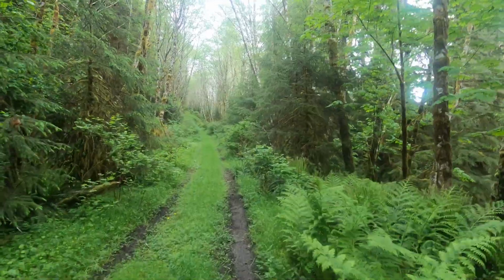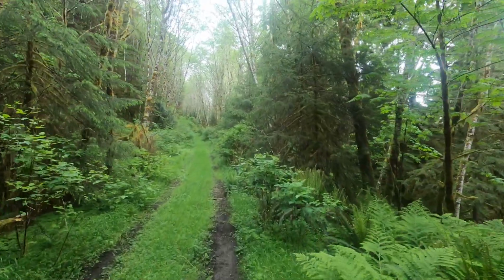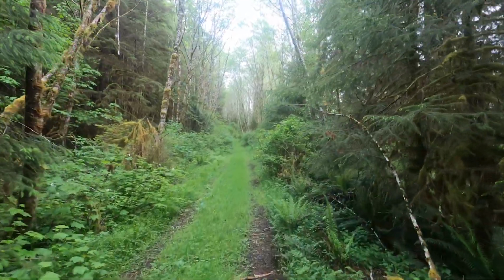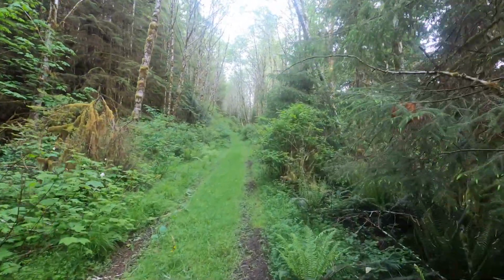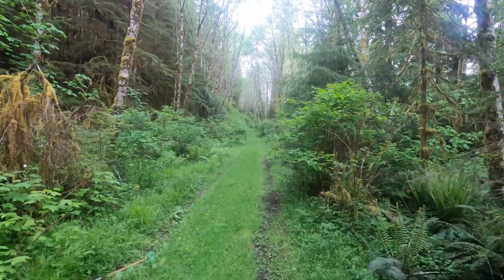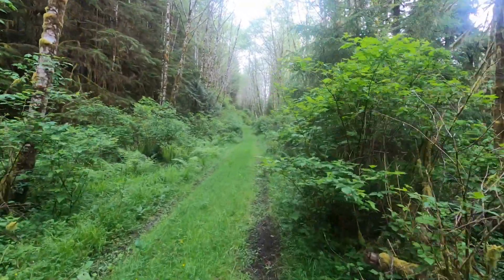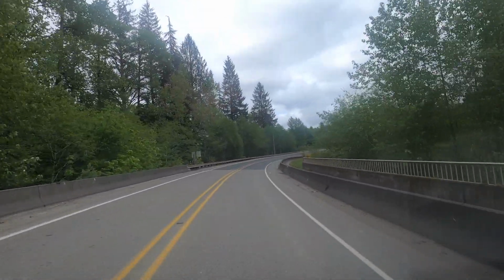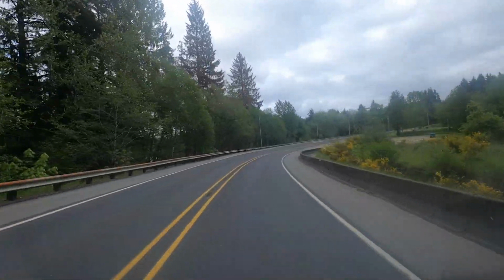Before heading out of the Bogachiel Rainforest Trailhead, the service road does continue down, and that's what I'm on right now. However, it's gated off, so I figured I'd walk down it for a little bit, see if there's anything interesting. I'm moving along now, and I'm on Highway 101, headed towards the Hoh Rainforest.